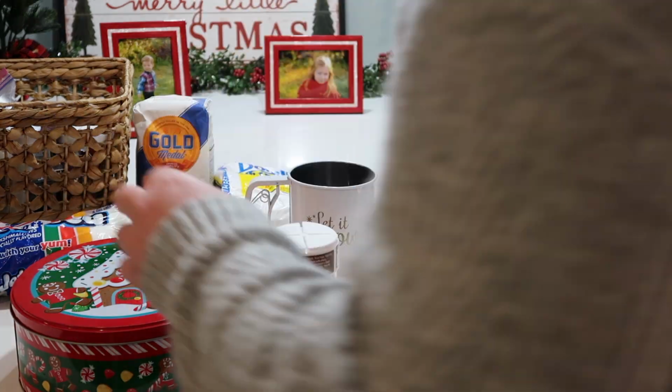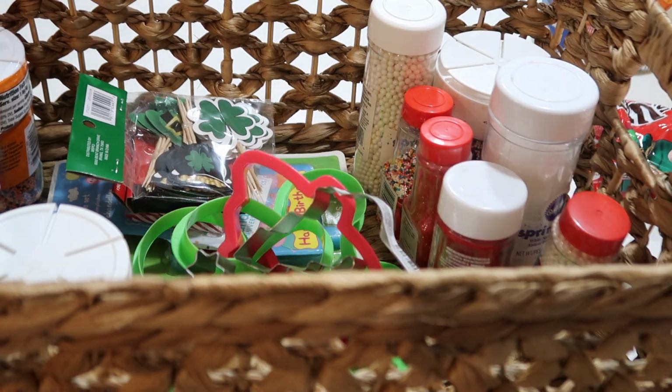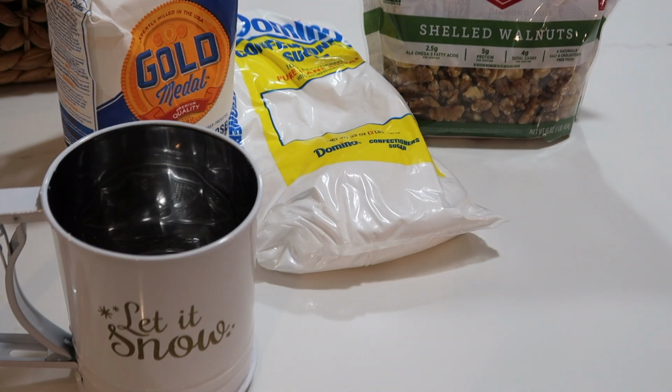Again, the whole reason I do this is so I'm not in the store buying flour and confectionery sugar again, and oh my gosh, do I have Christmas sprinkles. I went through everything. I got rid of old stuff. I got rid of old cookie cutters. I looked at my cookie press and I looked at my supplies.